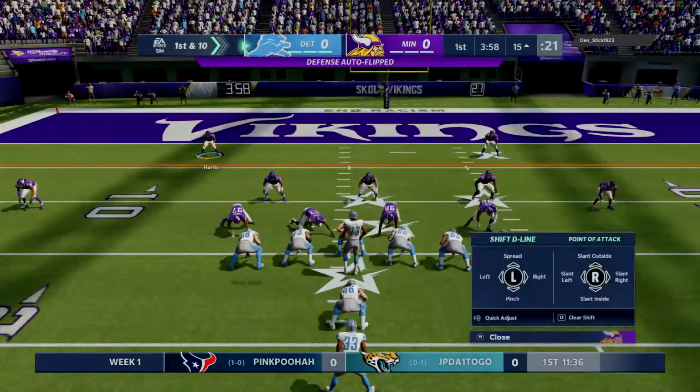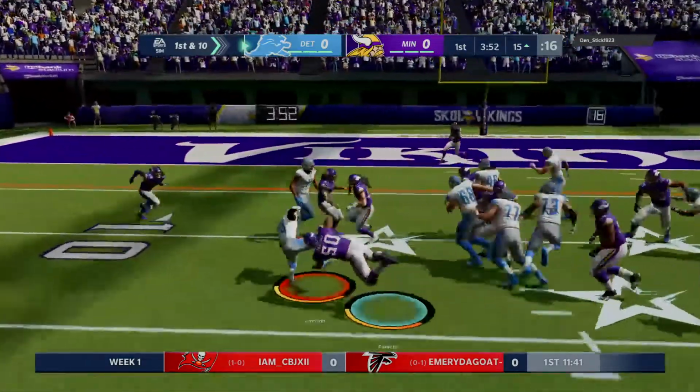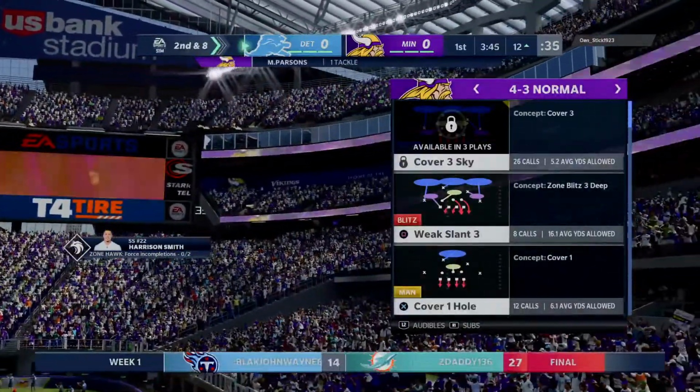Line of scrimmage, the 15. It's 1st and 10. On the ground, this is Johnson. And he'll fight his way down right around the 12. 2 yards on the pickup there. It'll be 2nd and 8.